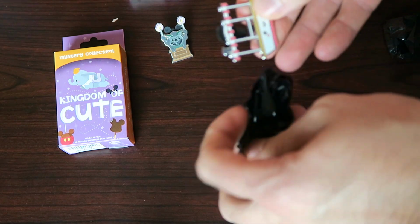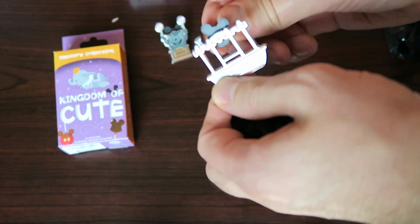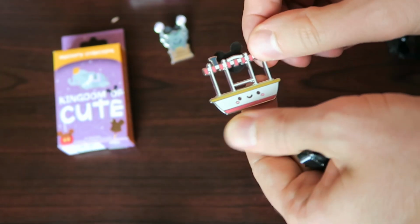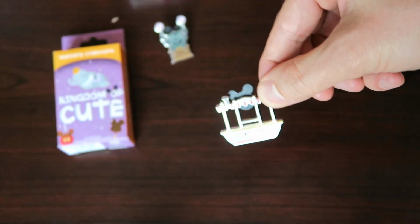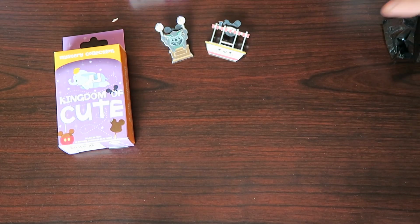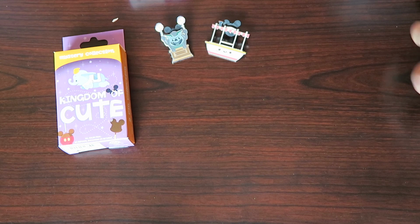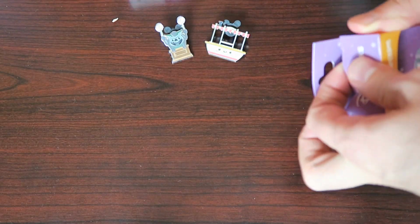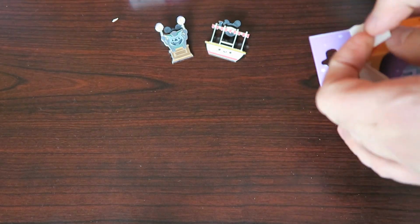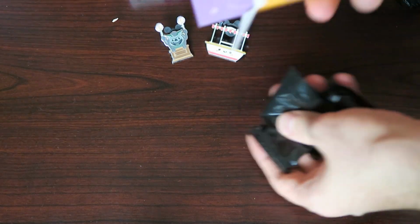A little close up. Oh, nice. We got Jungle Cruise. This is the one I really wanted. Nice, because I do have a little side collection of Jungle Cruise, which I will be showing you guys here soon. I'm going to have a video on the YouTube channel of my entire pin collection. I do one at the end of every year, so the 2017 one will be coming here soon. I just got to find some time to film it.